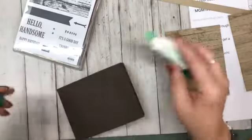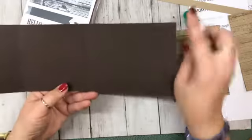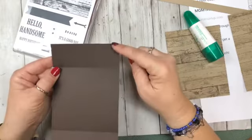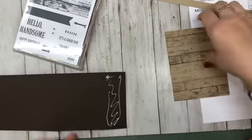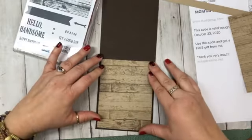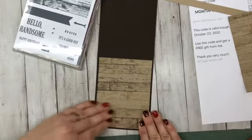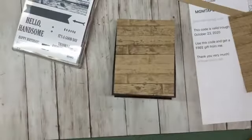All right. So, card base, 4 1/4 by 11. Scored at just shy of 5.5. And then this is 1.5. I'm going to take my glue, and I'm going to add this wood grain piece just where the glue is, obviously. Good morning, Denise. Put that on there, and there's our easel, just like that. So that'll sit up.